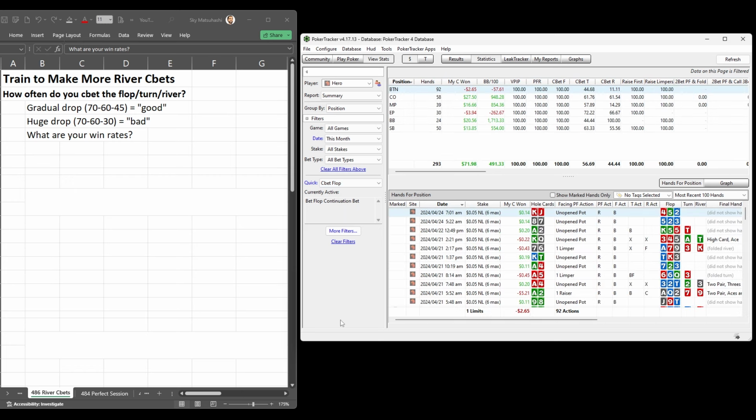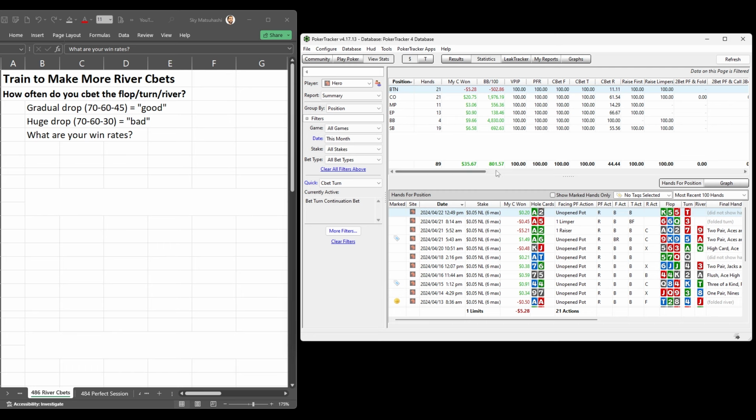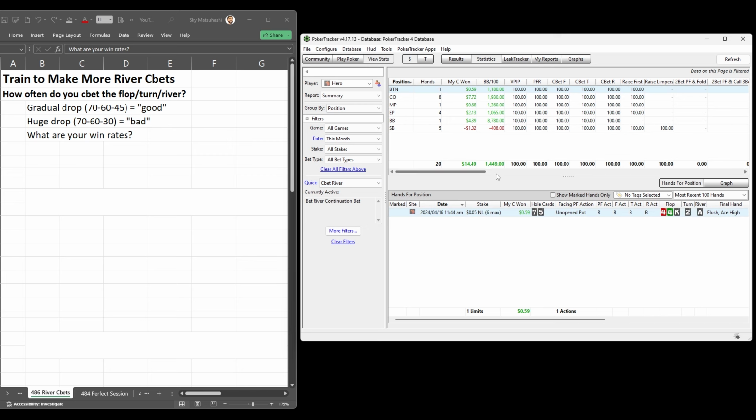Cbet on the flop, positive 491 big blinds per 100 hands. C-betting on the turn, positive 802 big blinds per 100 hands. Lovely. And then C-betting on that river, positive 1449. That means on average, every time I C-bet the river, I am earning 14.49 big blinds. You can see it was only 20 hands. And at 44%, I know that I can be C-bet bluffing and C-betting for value a little bit more often. So that's what we are going to work on.